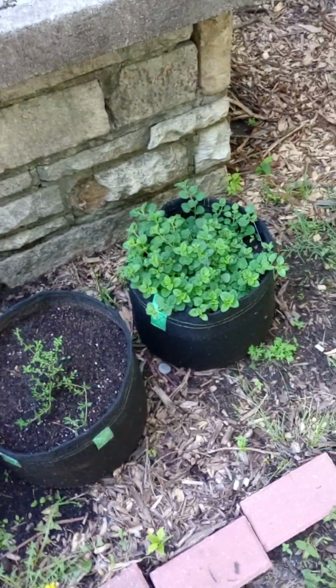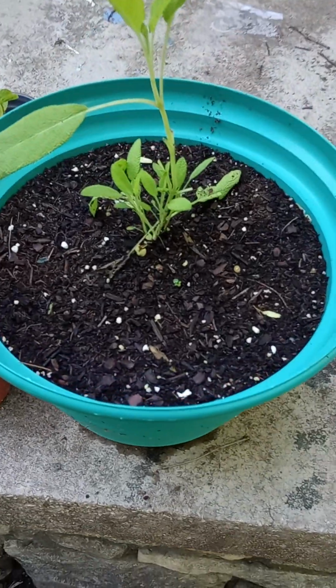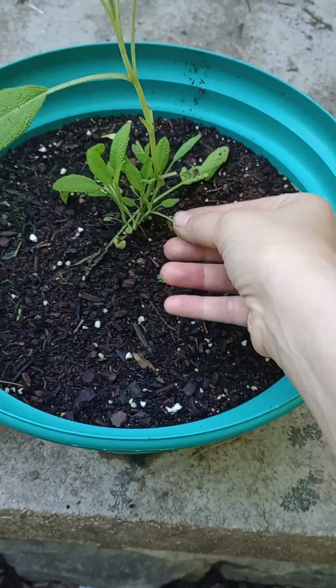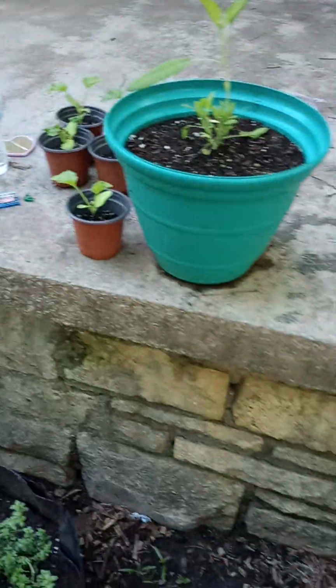Here I have more thymes, oregano. I've got a sage. It looks sad, but I started this one from seeds, so it's actually taken off all right. A little funny looking. More starters.